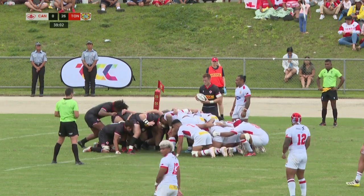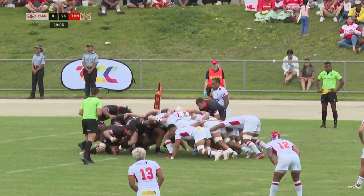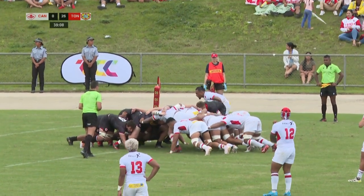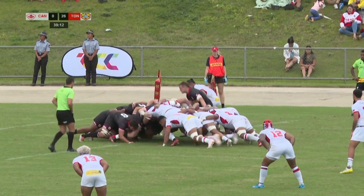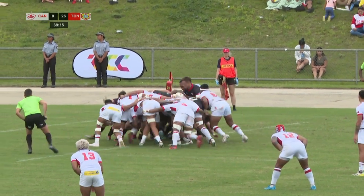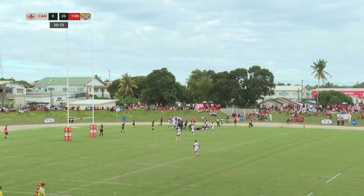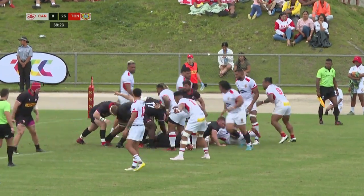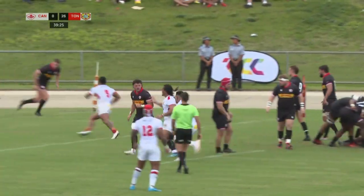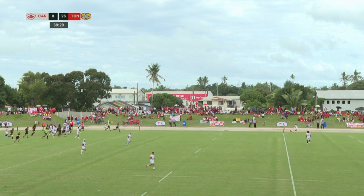Crouch! Canada on the defensive scrum again. Set! Ball's out for Canada, who hold that scrum really well. Vikilani picks it up very well, steps on the blind side, right, come back. Deep into hold here, Nelson. Hold.